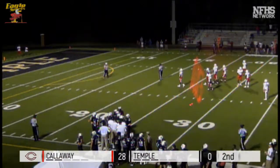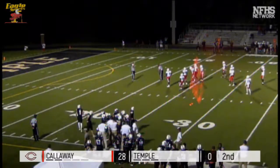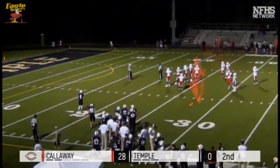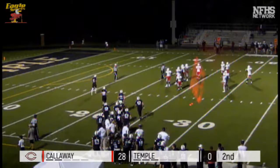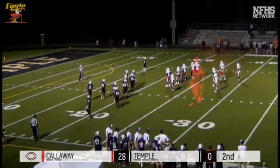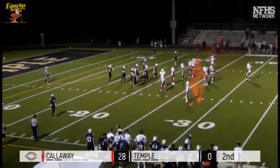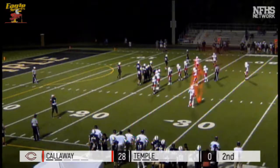The Callaway kickoff will sail out of the end zone, and then the Temple Tigers will set up first and 10 on their own 20-yard line. Callaway with a 35-0 lead. The Temple offense taking the field.